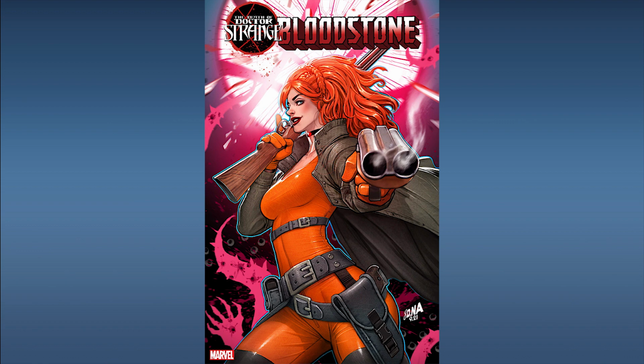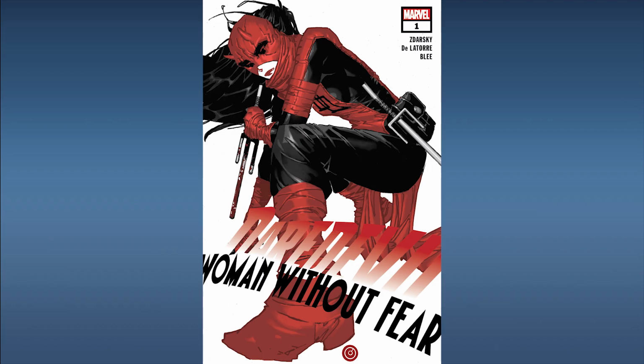Next up from Marvel Comics, Daredevil Woman Without Fear number 1. This features the first appearance of Akka, a member of the Hand who recruited Elektra. Now once again, this is probably going to be more of a speculative bet if you choose to pick this one up. This is the first appearance of Akka. This is a new character in the Marvel Universe, and Daredevil has picked up a lot of fans recently over the past couple of years.